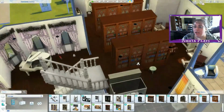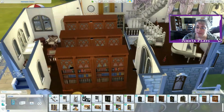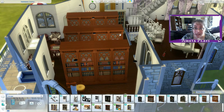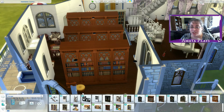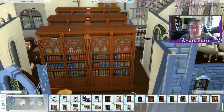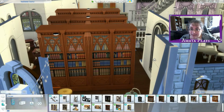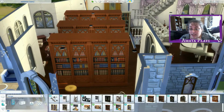But after 6 shelves, I got 1, 2, 3, 4, 5, 6 faces. And obviously I want the wood color to match. So I can't diversify the color of the books on the shelves because they go with the wood, and I want the wood to match. So I literally have just this stupid sameness 6 times to make this library. And it breaks my heart.